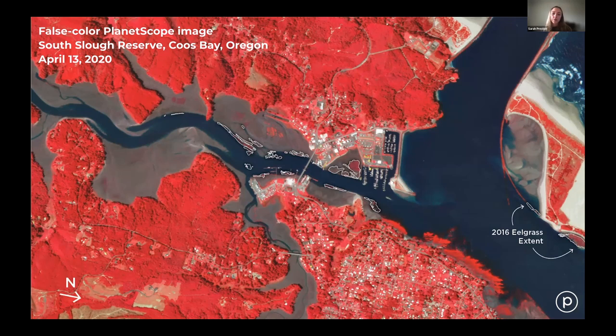What we've done here is overlay the distribution of eelgrass in the reserve. You'll see these white outlines along the river. What this helps with is tracking key eelgrass habitats that support coastal fishing communities. There's been a slow disappearance that they're still investigating, but at a high level, it's a way we can track the productivity of marine ecosystems that support local fisheries.